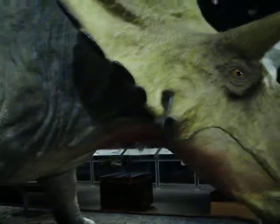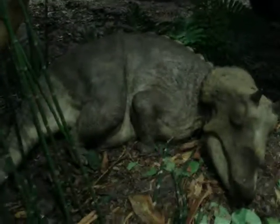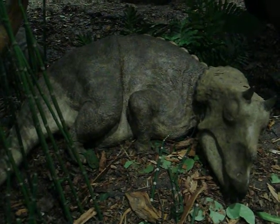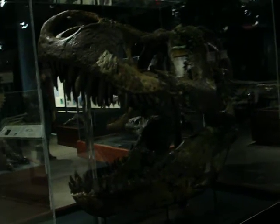Buddy, right here. Oh, supposedly you can see this baby breathing. It's like it's breathing. It looks like it's sleeping. And here's, I think, the largest, you can't see it, but the largest T-Rex skull found.